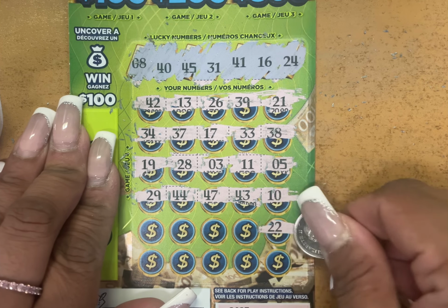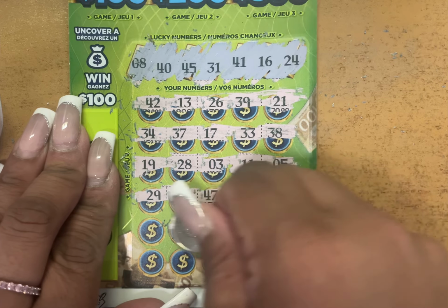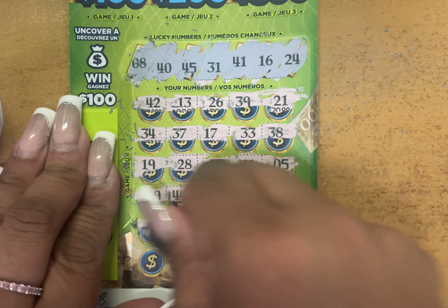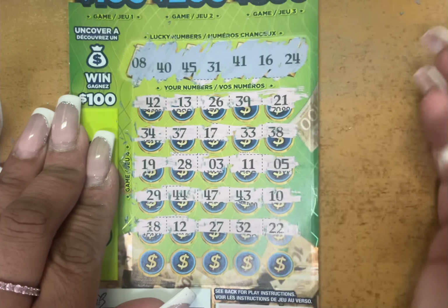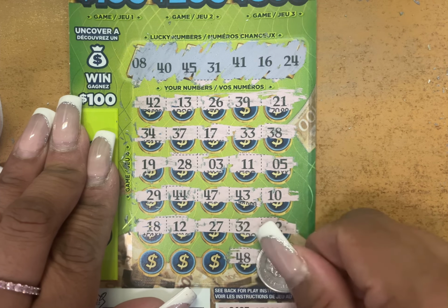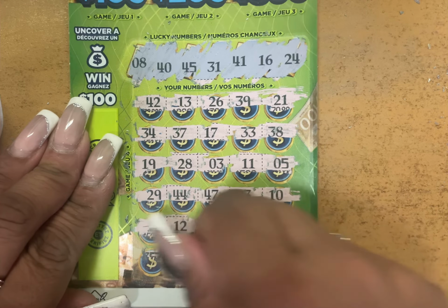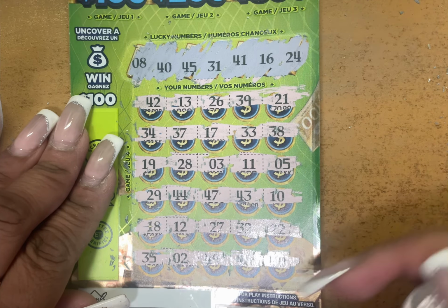Come on, we need to win. 22, 32, 27, 12, 18, 20, 48, 49, 2, last one, guys, 35. No luck on this ticket.